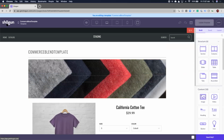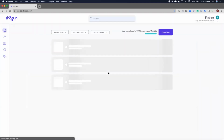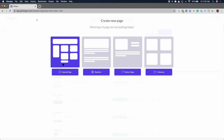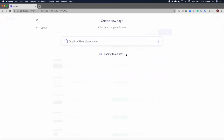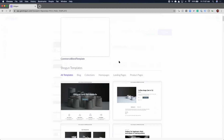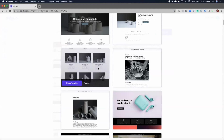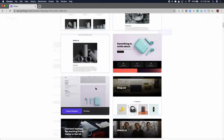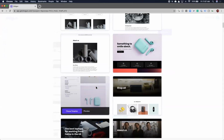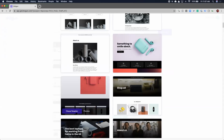And now I want to show you how we can go ahead and create a page from a template and make use of some of that snippet that we created earlier. So with that snippet that we created earlier, we're actually going to be able to add that directly onto a page using a Shogun template. So I'm going to hit standard page here. We'll see that template I just created pop up under your template, so you'll be able to grab that if you'd like. And we can also go ahead and find a template that's going to work for us here. So I think, let's see, I think this one will work really nicely for our purposes. So we can go ahead and choose this template.